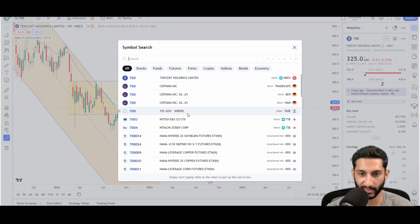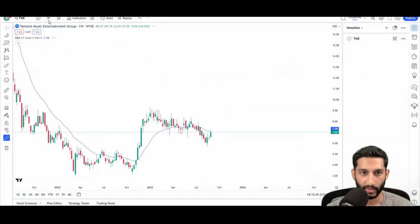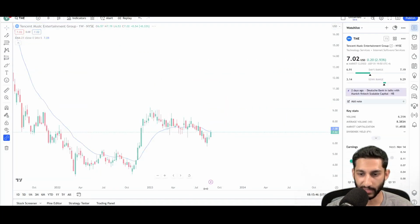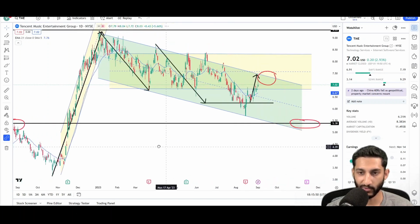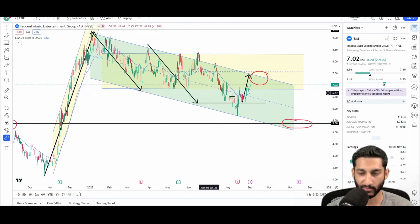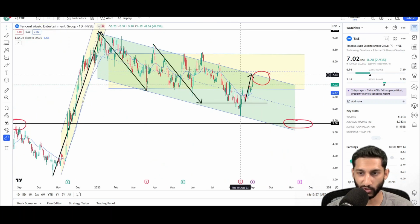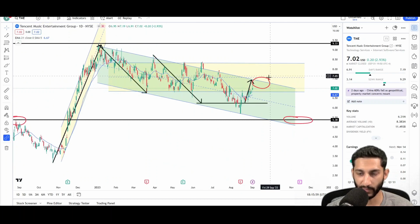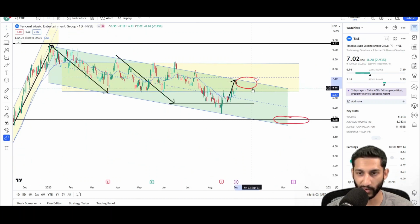Now let's take a look at the next stock for today, which is going to be TME. So here's TME. I know TME is a very popular Chinese stock as well. So obviously this is a huge, weak downtrend. It's been downtrending, not that strong, for quite a long time. So maybe we finally break outside of this green channel resistance point that this circle represents right over here.